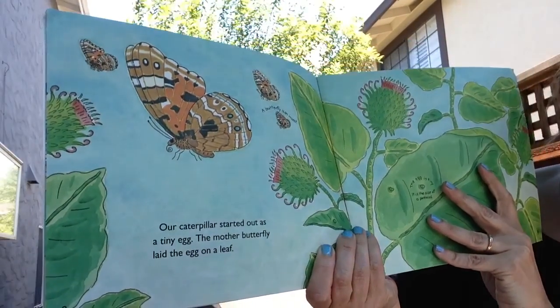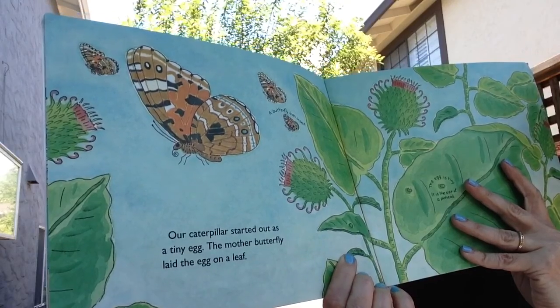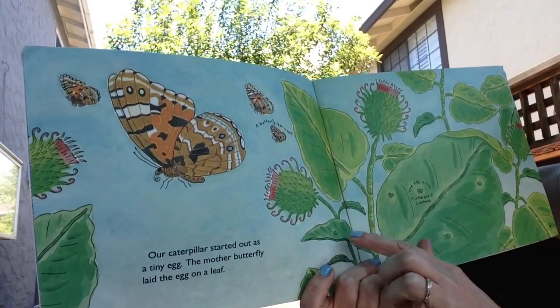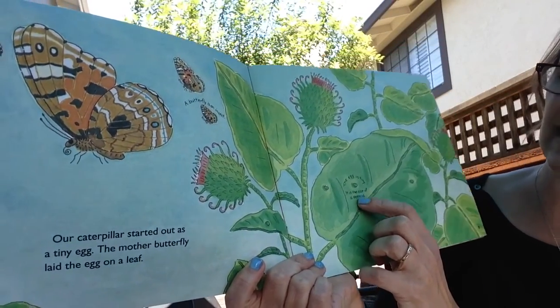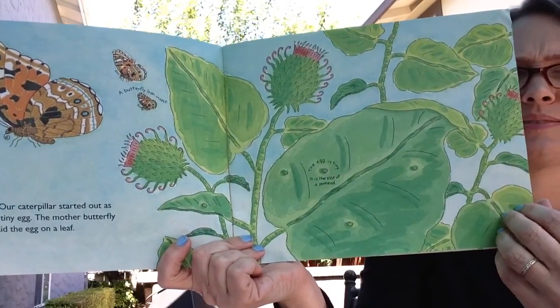Our caterpillar started out as a tiny egg. The mother butterfly laid the egg on a leaf. And this is the size. The tiny egg is the size of a pinhead, so it's much smaller than this.